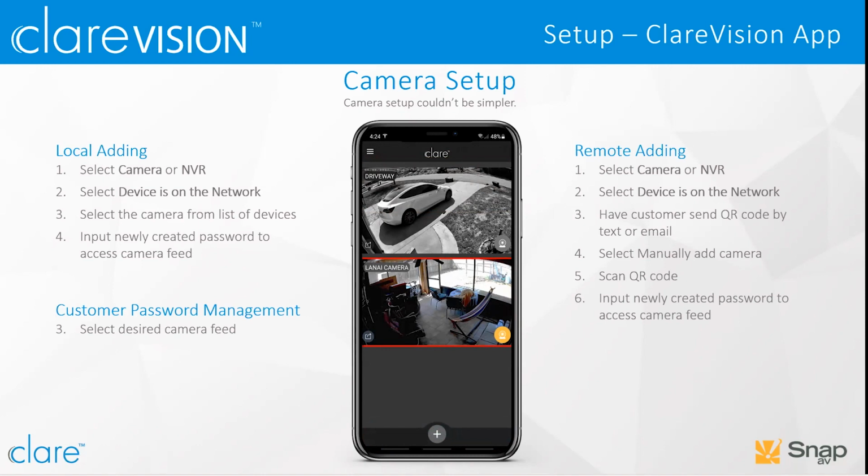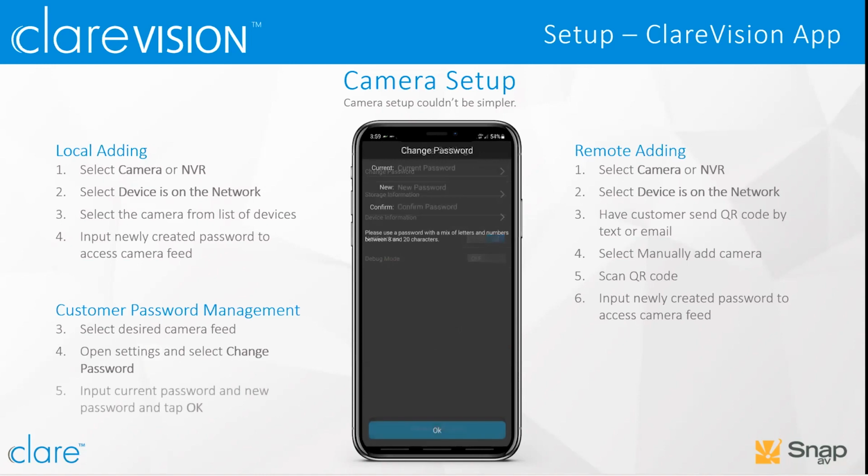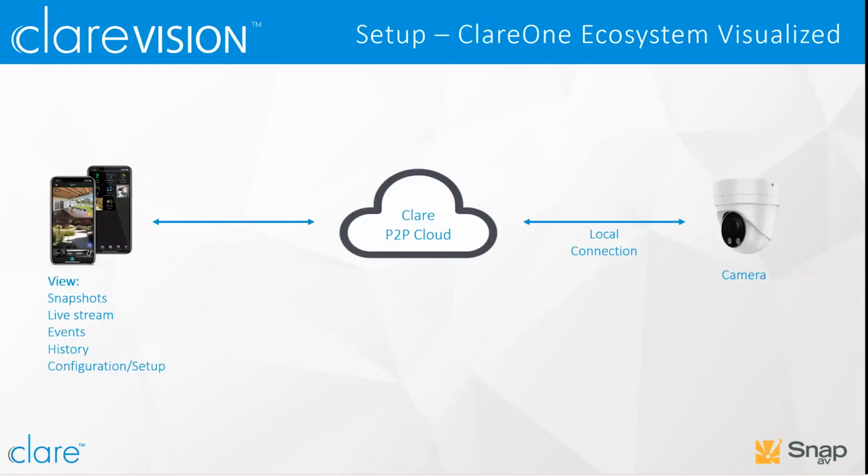If the customer decides, or your friend decides, he doesn't want you on the camera anymore, all he's got to do is go on the mobile app and just change the password. You're done. You won't be able to see it again. So again, this is intended to be consumer facing, easy to use, flexible. And we really drove hard in that direction. And that's how you change your password, it's just in the device settings. So what we just did is the P2P cloud, connecting a camera to the mobile application.